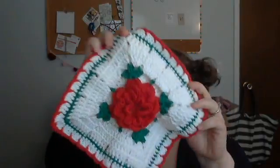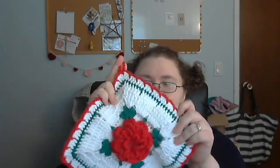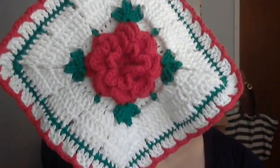So the first finished thing I have is a pot holder. This is the Copycat Vintage Rose pot holder by Pammy Sue Scott. I can't read my handwriting, so that's fun. Here it is. I know it's a little warbly and kind of wavy. I have not washed it yet, so I think it'll come out once I do that, but I just haven't done it. So here you go. Is this not so pretty?